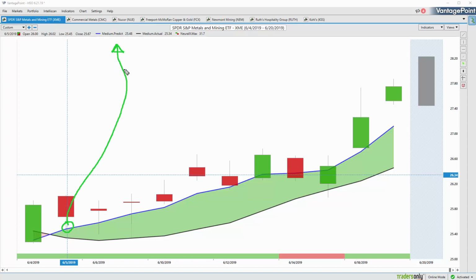For that value to be generated, VantagePoint is looking at not just XME, but at a lot of other steel and aluminum companies. It's looking at ETF groups, the dollar index, and metals futures markets. So it's looking at all these diverse markets and using that information to develop future prices, price information in the future that hasn't yet occurred, and building that data into this moving average, turning it into a forward-looking predicted moving average.